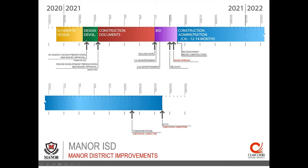Currently, if we stay on this schedule, we would be releasing the drawings to bid in July, and hopefully have board approval and a guaranteed maximum price in August, and then start construction in the middle to end of August.